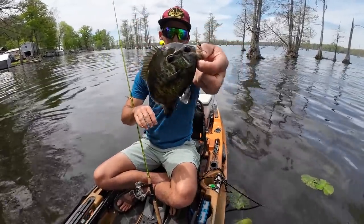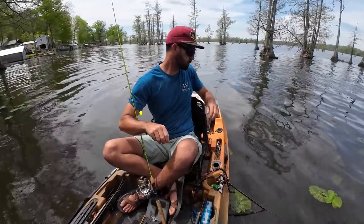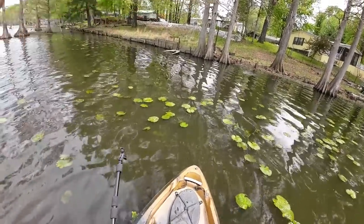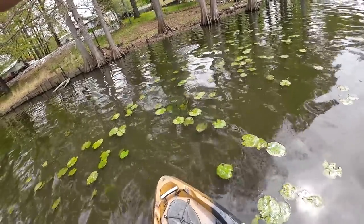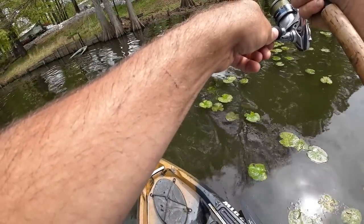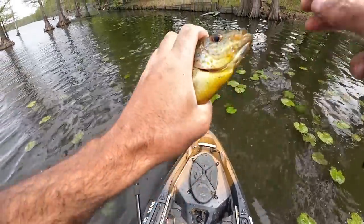Take the hybrid. Beauty. Big. Stay out of the pads. Come out of the pads. Oh, I still got him. Here we go. He came out. There we go. Another good big male red ear.